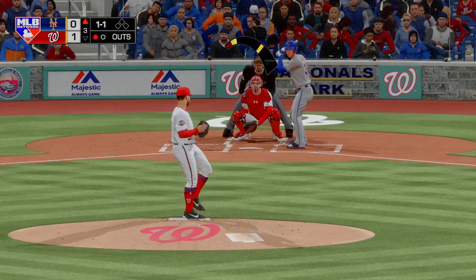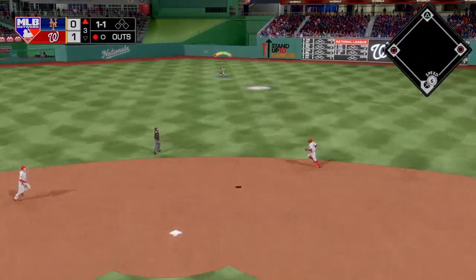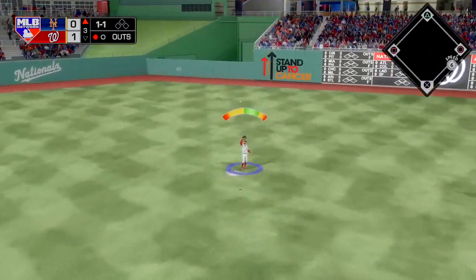Into the box now, Matt Harvey. Hit in the air to straightaway center. Eaton is under it. 2 down.